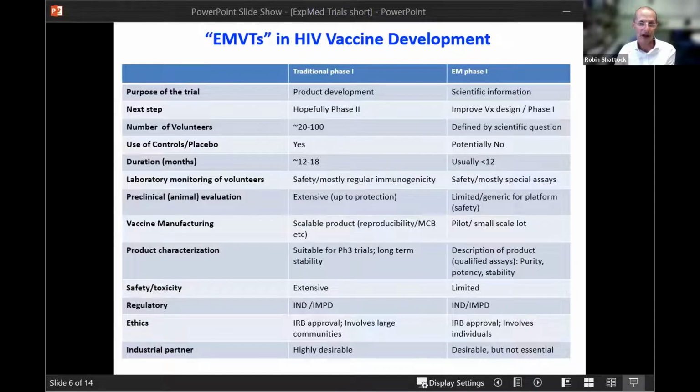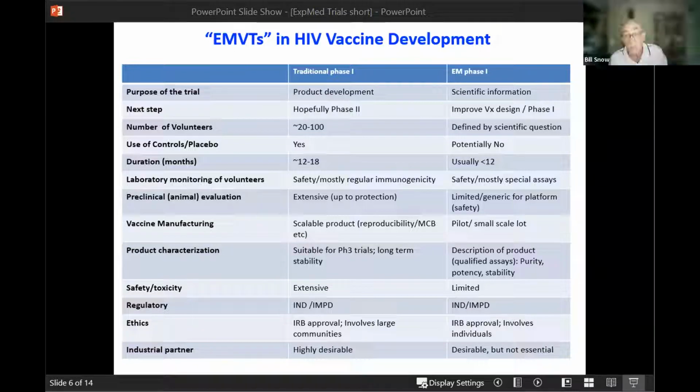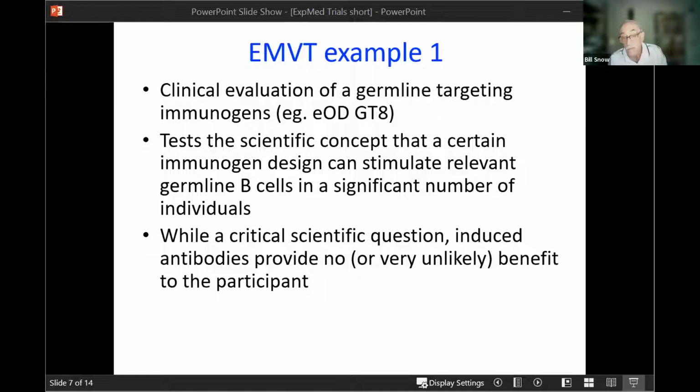This is a list that shows traditional phase one trials next to experimental medicine trials. You can see there's a lot of similarities, but the experimental medicine trials are usually smaller numbers and of a shorter time period. Next slide. So let me give you a couple of examples, and you'll get some more in the second talk.